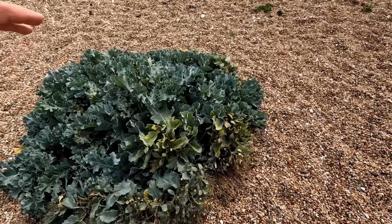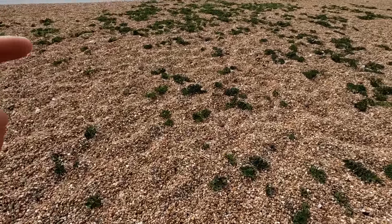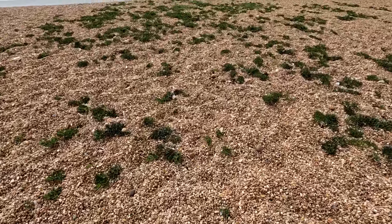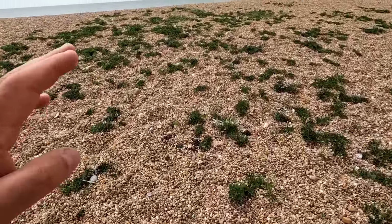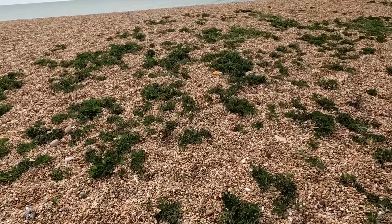So that's an interesting plant. That's very common on shingle beaches in general. Here's one that's rather unique to Chesil Beach, or at least locally unique. This is a plant you won't find on every shingle beach. This is the sea pea.